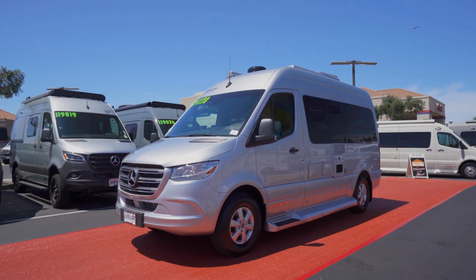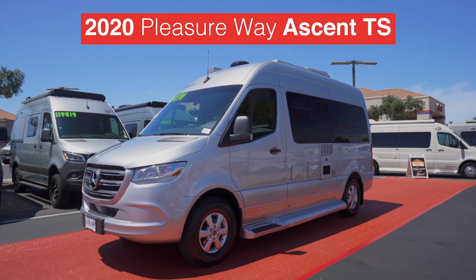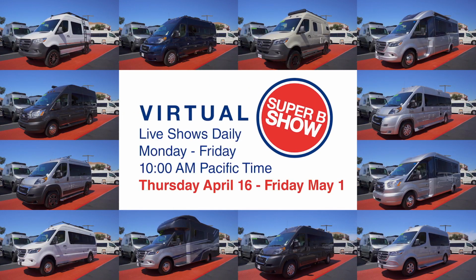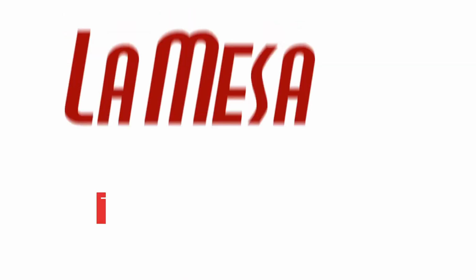And now, Marty, we reach the end of the runway show as the Pleasureway Ascent has arrived, and everything is looking up. Oh, we see that Ascent is also sporting charcoal. This seems to be the on-trend color of the evening. Well, there you go. All the stars have arrived, and we can't wait for the virtual Super B show to get underway. Thanks for joining the Red Carpet Arrival Show at the virtual Super B RV show.